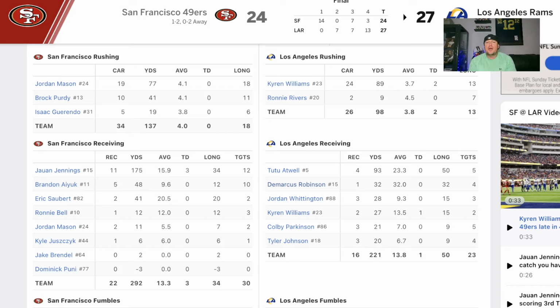On top of that, Tutu Atwell emerged in this matchup. Makes sense when you think about it outside the box against a tough defense like this, using the speed on the perimeter and getting him downfield and using the yards after the catch. And you got Demarcus Robinson there. 1 ball caught, 32 yards. Jordan Whittington got 3 targets. They're spreading the ball around a little bit. Tyler Johnson, 4 targets, 3 catches, 20 yards. Again, short ADOT. We'll see that on the spreadsheet.